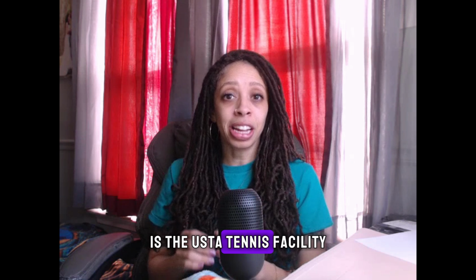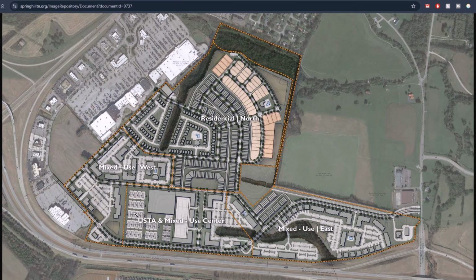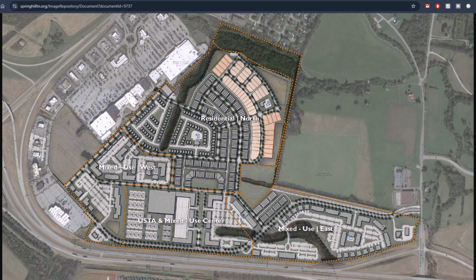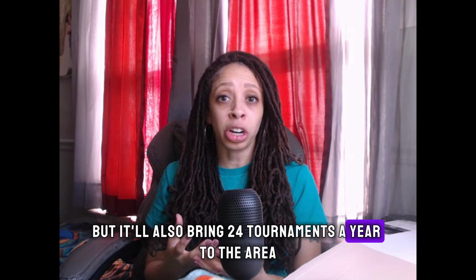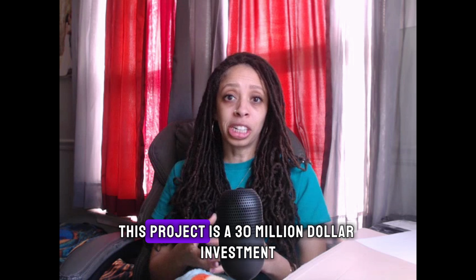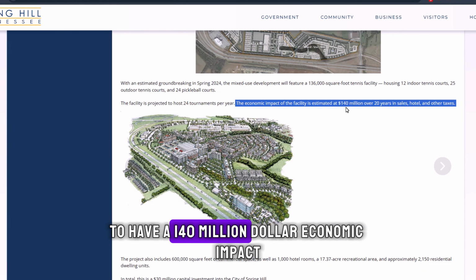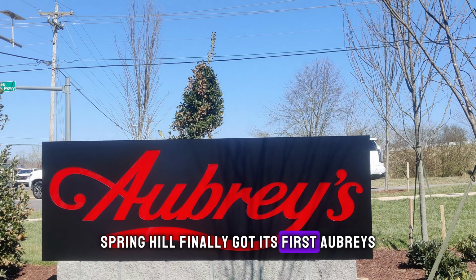Another huge development coming to Spring Hill is the USTA tennis facility. Spring Hill is getting a 136,000 square foot USTA facility, which will include 12 indoor tennis courts, 25 outdoor courts, and 24 pickleball courts. So not only will this be great for locals, but it'll also bring 24 tournaments a year to the area, which will boost up hotels, restaurants, and local shops here in Spring Hill. This project is a $30 million investment, and it's expected to have a $140 million economic impact over the next 20 years.